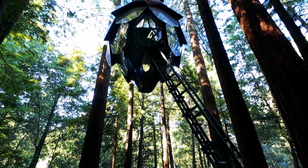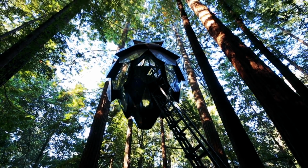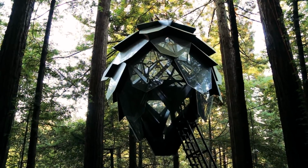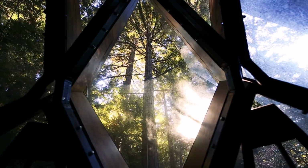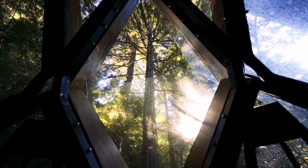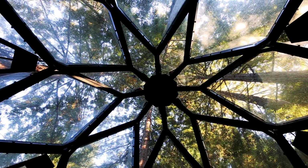And the function of the space is for it to be some kind of spiritual experience, to have it be a temple or a sanctuary space that displays nature as a gallery. Nature is the art in the gallery. That's something that I was attempting to achieve with this structure.